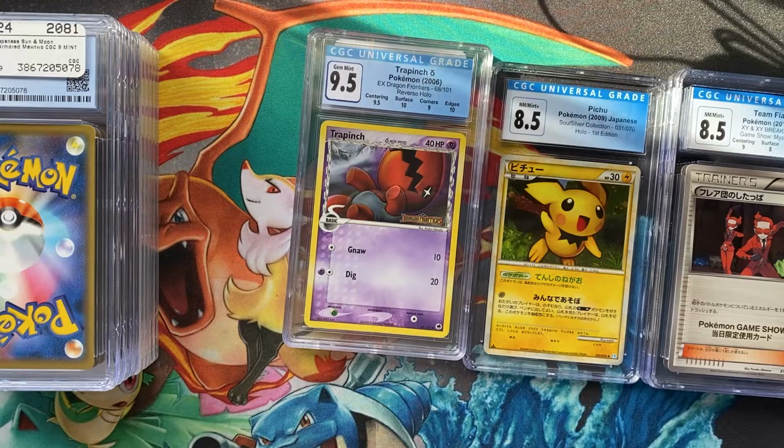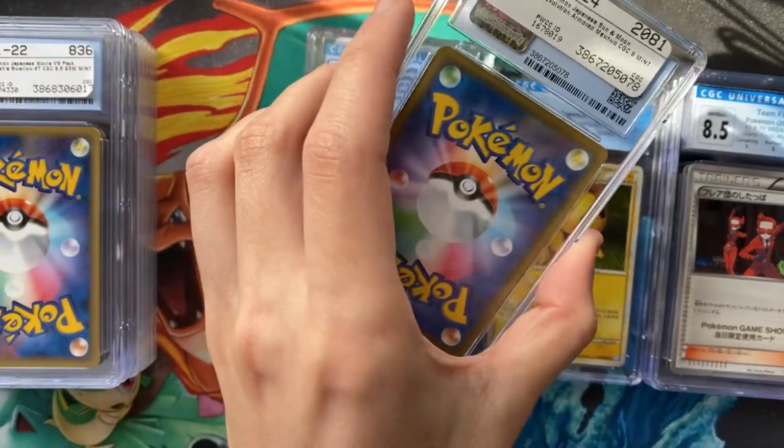And then I compared that to, there's a couple P.S.A. 10 sales of this card, and those are like astronomically high. So I thought, gem mint copy for $20, you can't really pass that up.